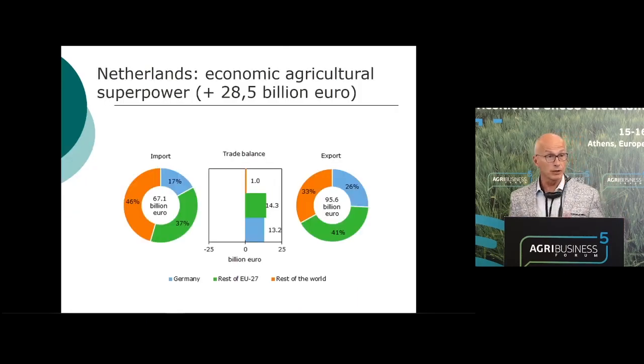A bit of background, not too much, because we heard it already yesterday. Economic agriculture superpower, that's the Netherlands. We have a trade balance of 28 billion euros, and it's still moving forward.